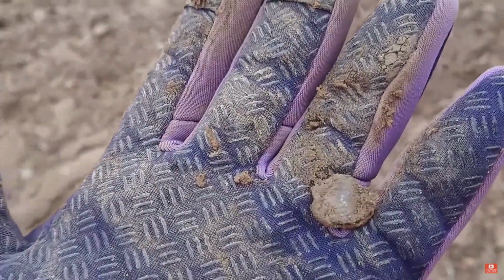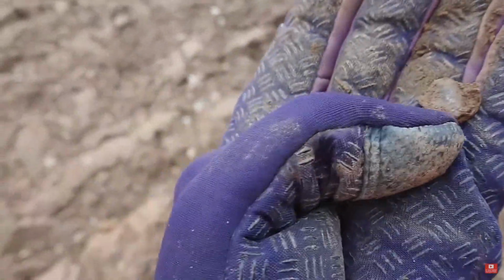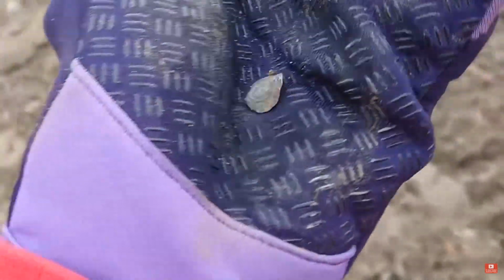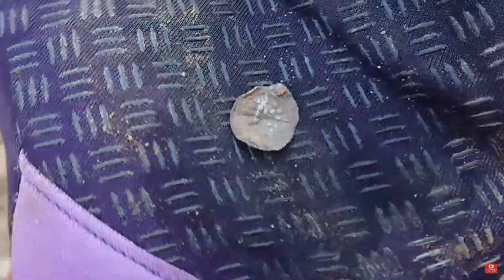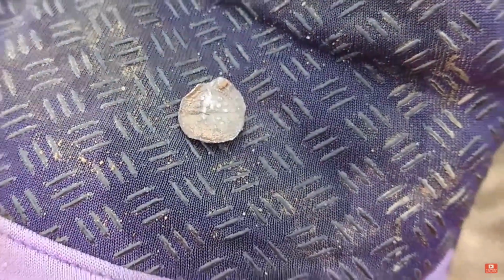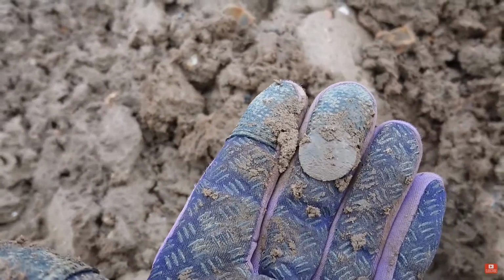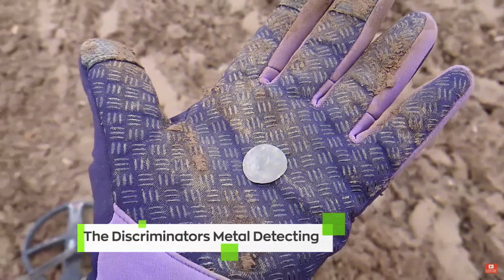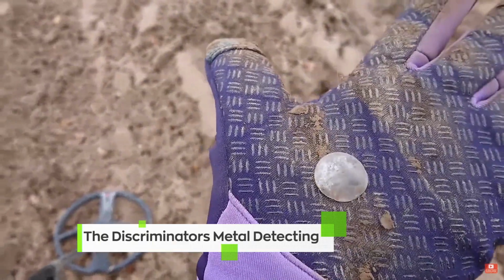What do you think I've got? The smallest hammered in the world. There we go, that is what we've got. And when I'm home, I'm going to put some more information on the screen. Or I'm going to clean this up and let's see what this is. Unfortunately, completely and utterly smooth.